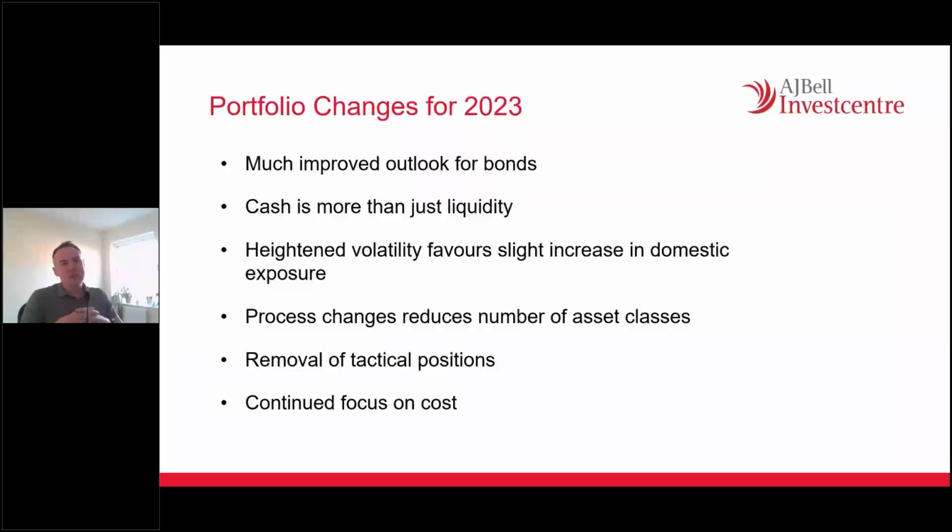First thing to note is when you've had a very severely negative market for fixed income, i.e. bonds, it basically means later on you have a much improved outlook. What we're saying then is last year, if a bond had a predicted return of 1% per year, this year it might be 3.5%. So what we're doing here is we're shifting towards those bonds fairly meaningfully.